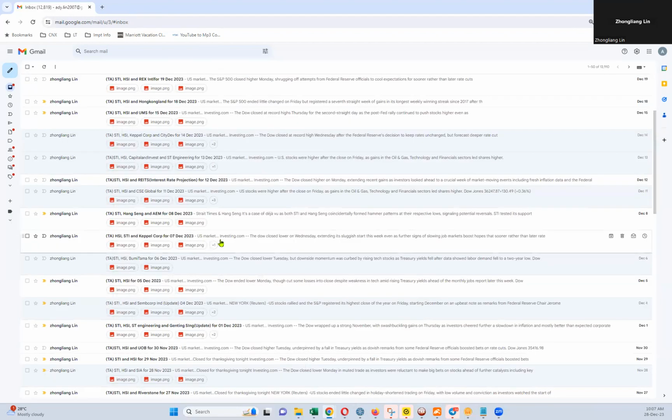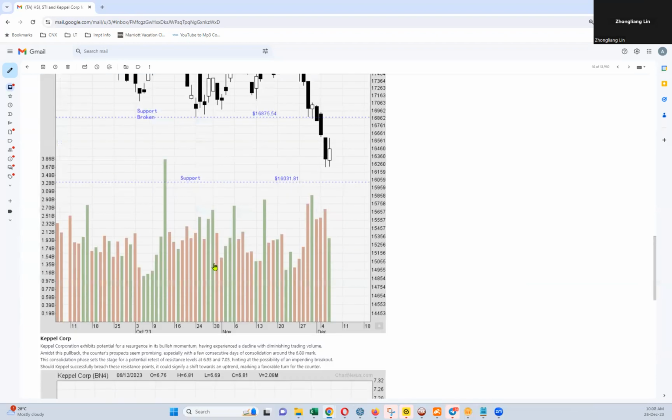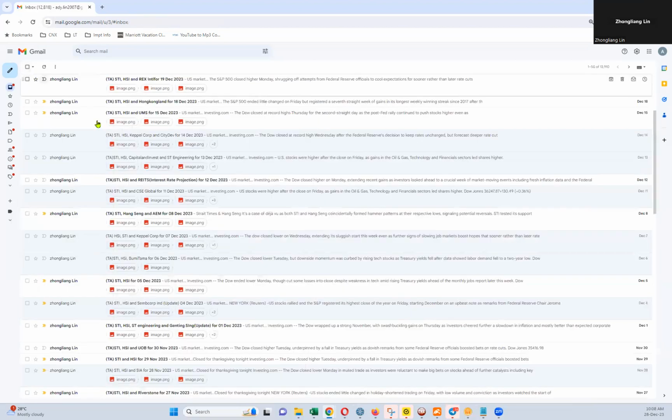Then we have Keppel Corp. Wow, Keppel Corp is performing well, and I was anticipating a potential retest of 695 to 705. Let's see whether Keppel Corp can break out from 705 today.